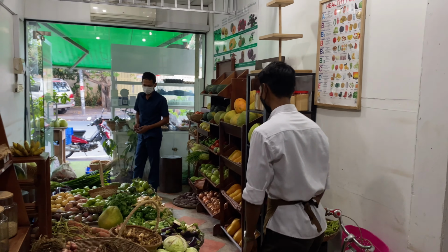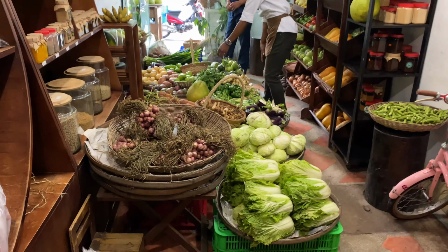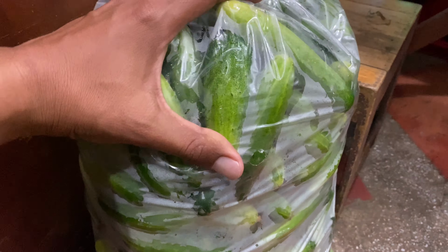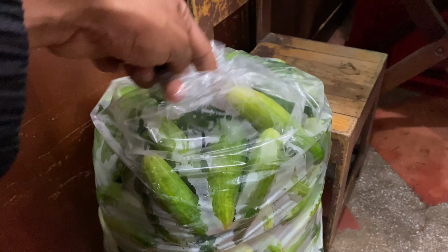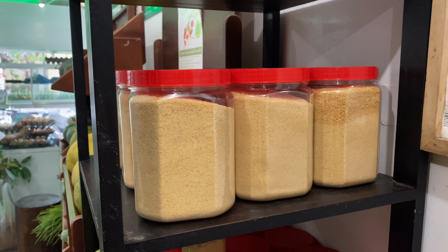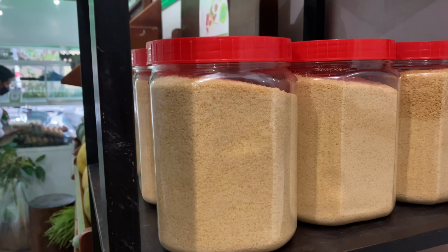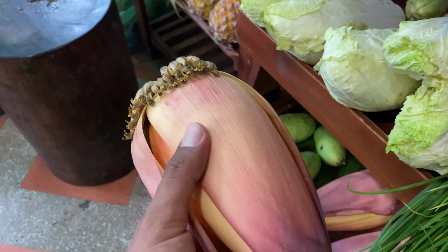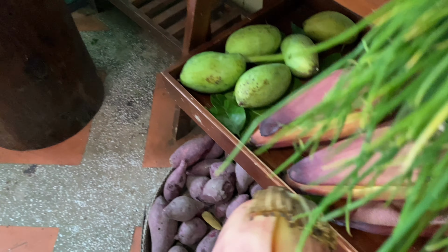Now we have some customers looking for vegetables. Oh, cucumber. And it is the brown sugar powder that you put in the jar, and also have the brown sugar and green garlic with banana flour. Oh wow, amazing, because it is an organic store.